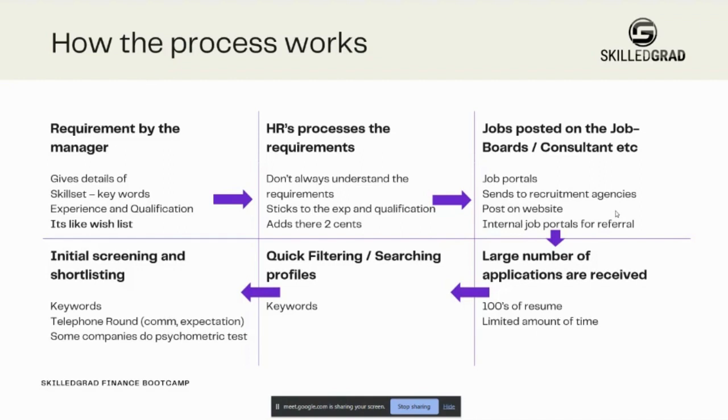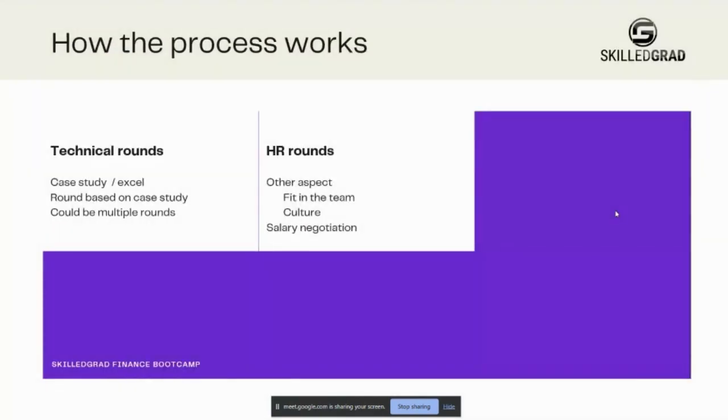Some companies also give out psychometric tests, so you should Google and take up some psychometric tests already in preparation for your interviews, right? You should take up those. Not everybody is giving psychometric tests, but a lot of large companies are giving them out.